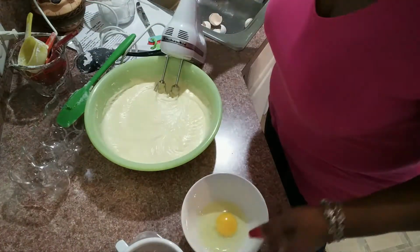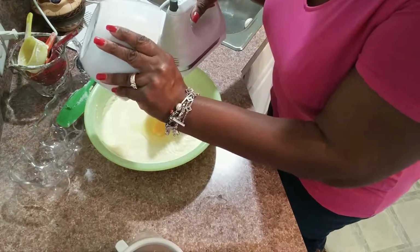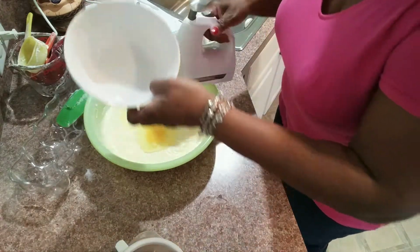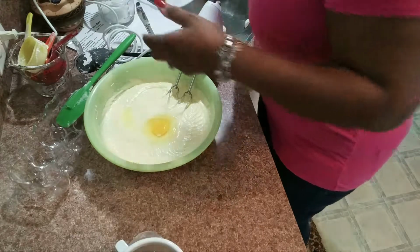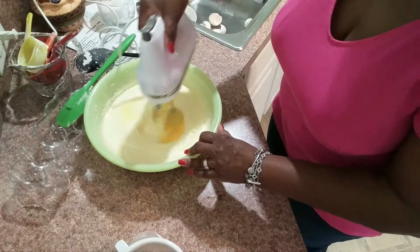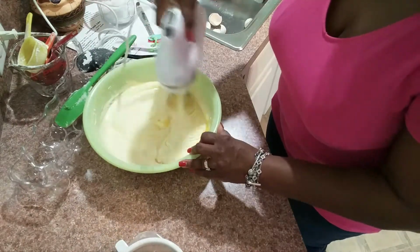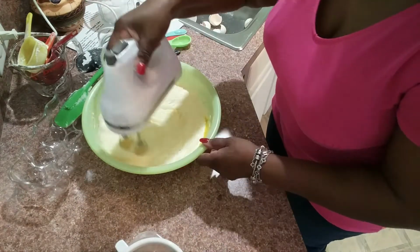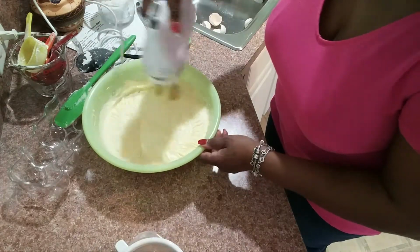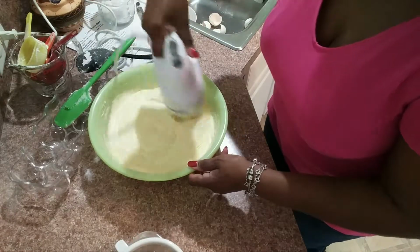Okay, we're ready for the last egg. This is the 8th egg. I'm going to put it in. I'll go ahead and mix. Really good mix. The color is beautiful. How light and fluffy that is. It's full of lots of air.